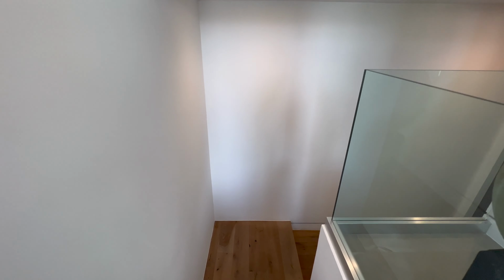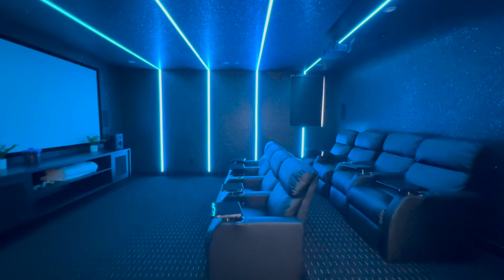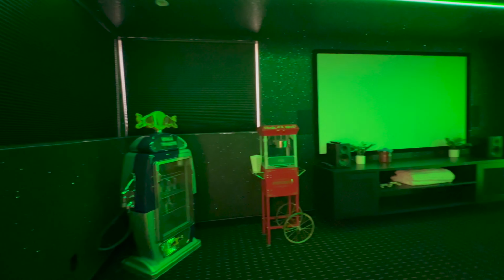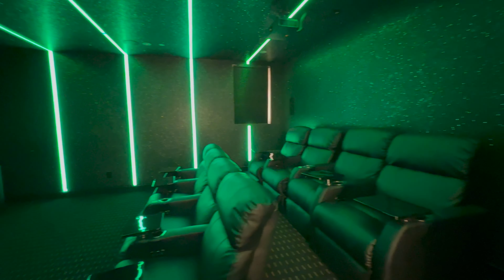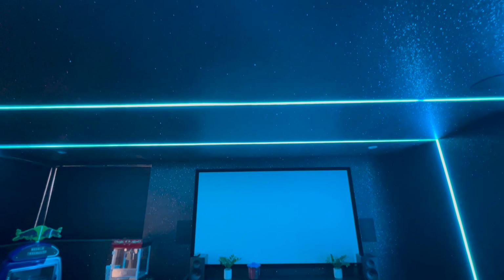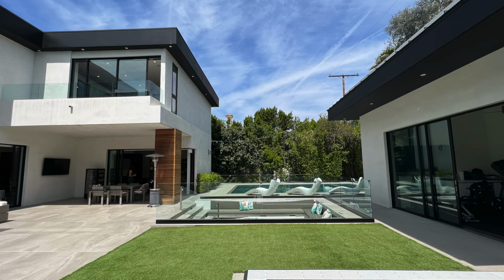And the last thing that is left to see in this property is the movie theater. This is a very unique one. I mean, it's simple size-wise, but it's super unique because of the texture of the wall. It's so shiny and sparkling. It's super pretty. It feels like it's nighttime and all the stars are around you. We have built-in furniture with this little desk in front of them. It's a very nice one. It's simple size-wise and stuff, but at the same time very unique.